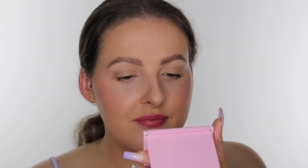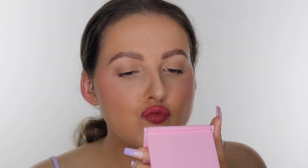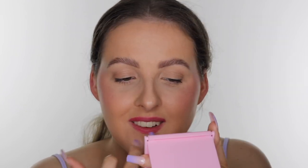So it's been more than 8 hours now, I think. It is currently 8:30 in the evening and I am ready to take my makeup off. So let's have a look at the lipstick. My lips have become quite dry. It's still there. I'm actually really, really surprised at how much has stayed on. Does that make sense? It does sort of look like I've got a lip liner on. It still looks all right.